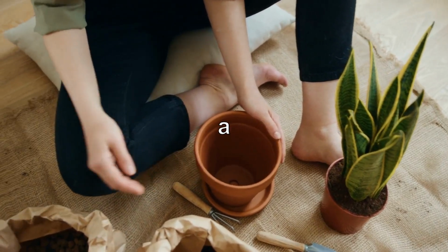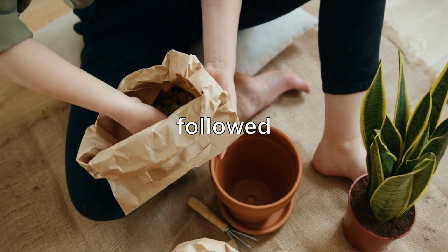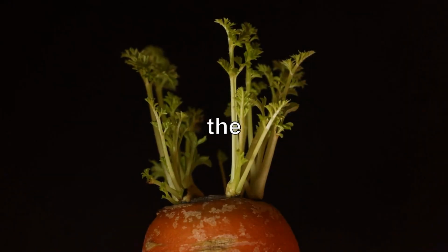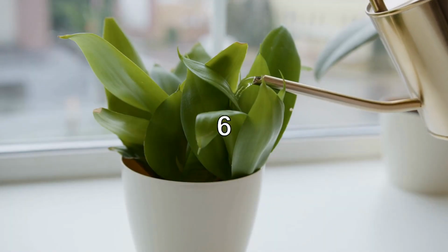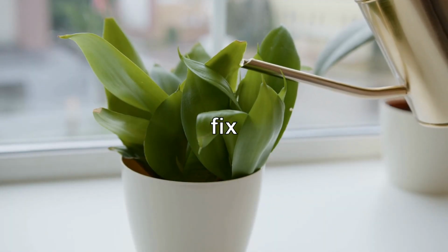You bought a snake plant. You placed it in low light. You followed the label. And it still started dying. Here's the truth: most low-light plant problems have nothing to do with light. Today, I'll break down the 6 real reasons low-light plants struggle in apartments and how to fix each one.